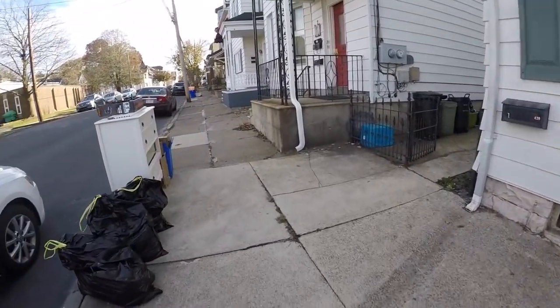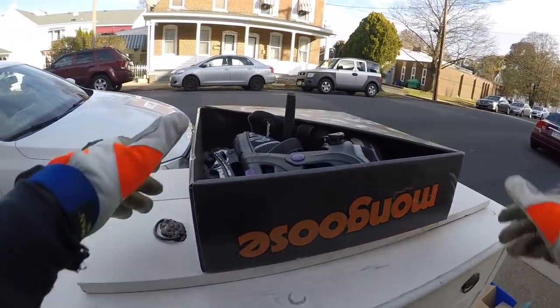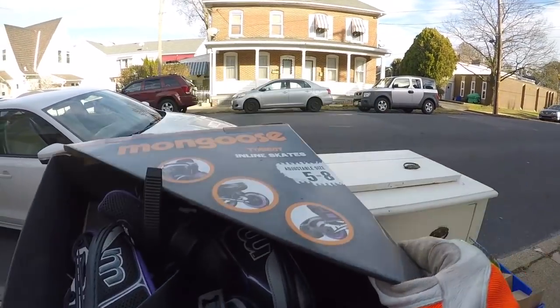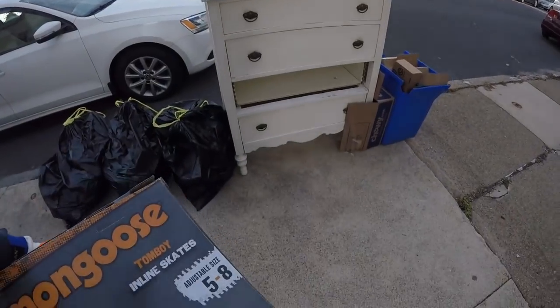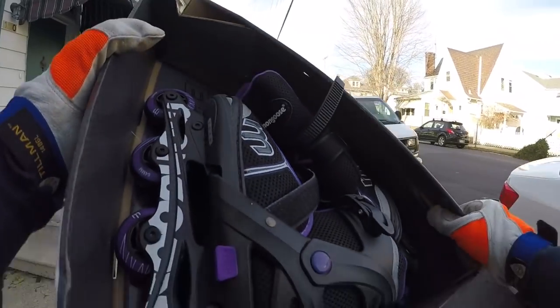Let's see how this dresser looks. Oh, I'm missing a drawer. Oh, the drawer's up here. Oh, these are nice. Take these. Looks like that's been repainted. These look brand new.